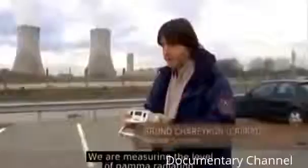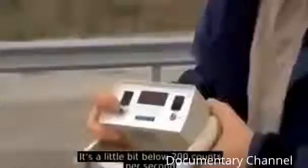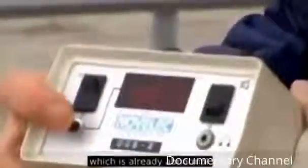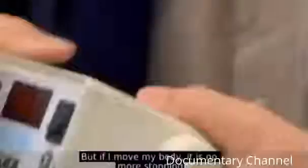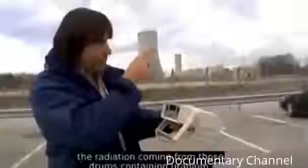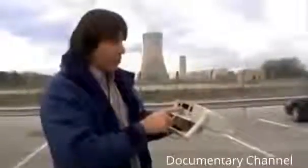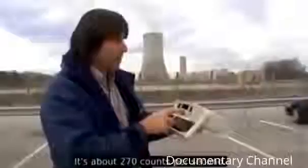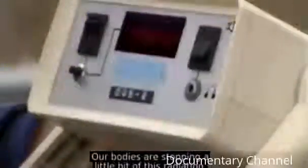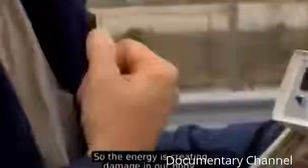So we are measuring the level of gamma radiation here. We can see that it's a little bit below 200 counts per second, which is already abnormal. But if I move, my body is no more stopping the gamma radiation coming from those drums containing uranium, and the level of radiation is increasing. It's about 270 counts per second. So our bodies are stopping a little bit those radiation, which means that the energy they send in the air is creating damage in our body.